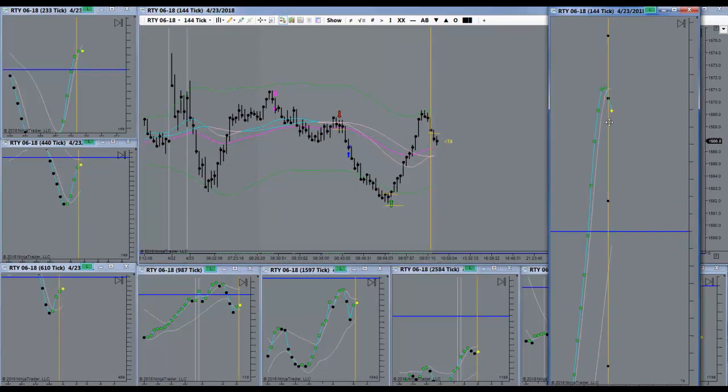Right here was the signal to get out. As this yellow dot curled down, this 233 slowed down. Okay, the 144 is also good for an exit signal. It's good for an entry. It's also good for an exit. If you're going to go pivoting the other direction, it's just as well served as an exit signal.